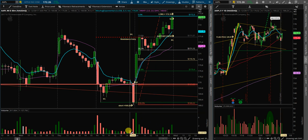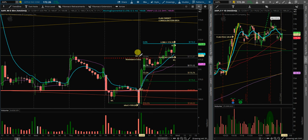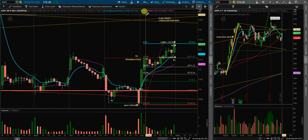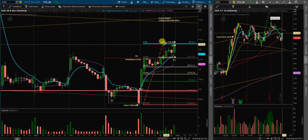I don't normally use Fibonacci levels on my charts for trading. They're just a little bit too subjective for me, but when price action does dictate that they will be useful, I will throw them on there. Today is such a day. Had a nice $3 move in Apple, so I'm going to throw some fibs on here.